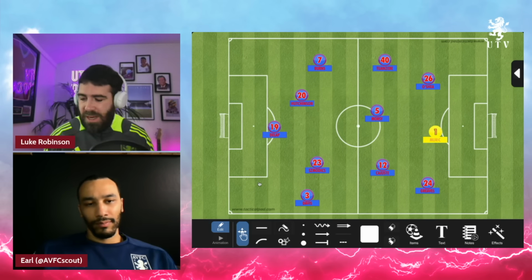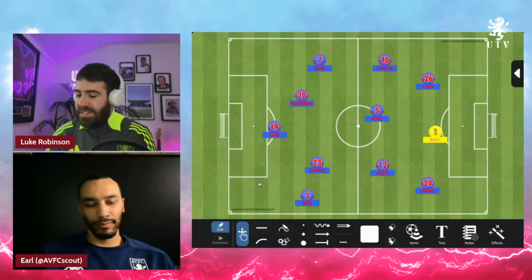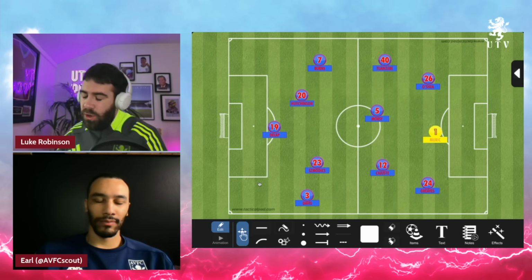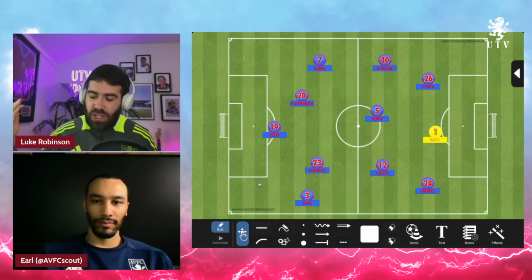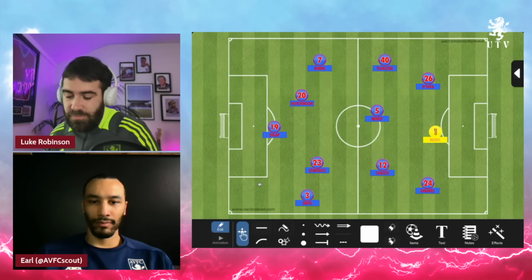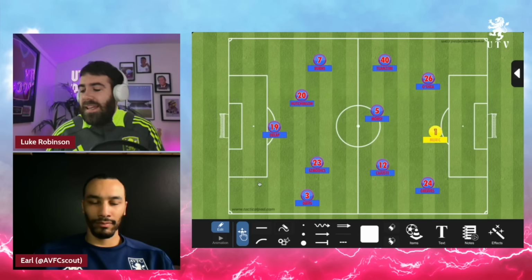And I think they've got a bit of everything. They've got control. You can see here now, they've got controlled shape and build up of what they want to do. But they're also able to just go more direct, more quicker into those forwards. And they're the making here of a very good team.